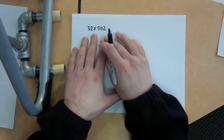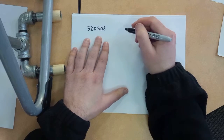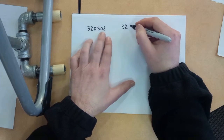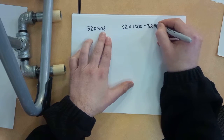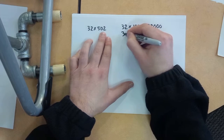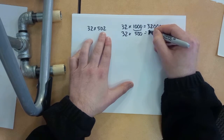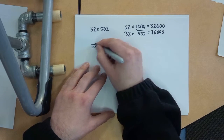Now this one's a little trickier because we're not exactly on the 500, but we're pretty close. And when we're pretty close, that's something we can work with here. I know that 32, I'm going to imagine that's 500. So I'm going to say 32 times 1,000. Okay, so that's 32,000, no problem. So that means that 32 times half of that, 500, is half of that, 16,000. Perfect.